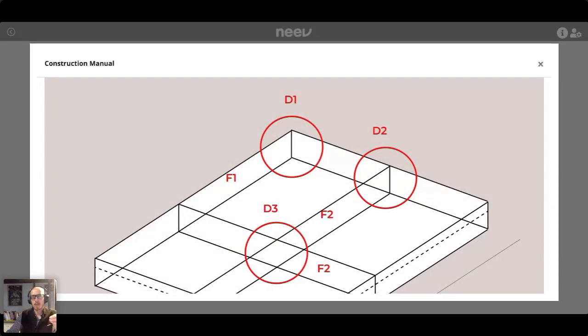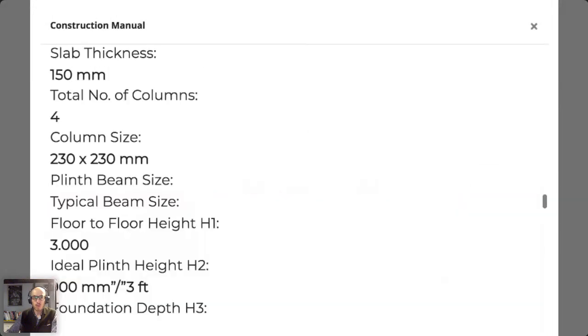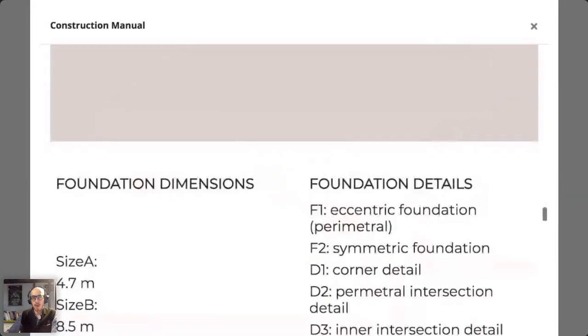So this is a step-by-step guide, starting from the foundation. All this information relates to the different nodes of the foundation. So what is the size of the foundation? I'll show you. This is also responsive, so it's an HTML manual that can then be downloaded or shared.